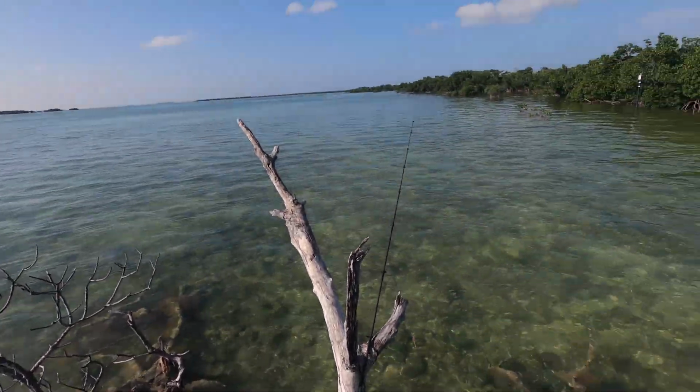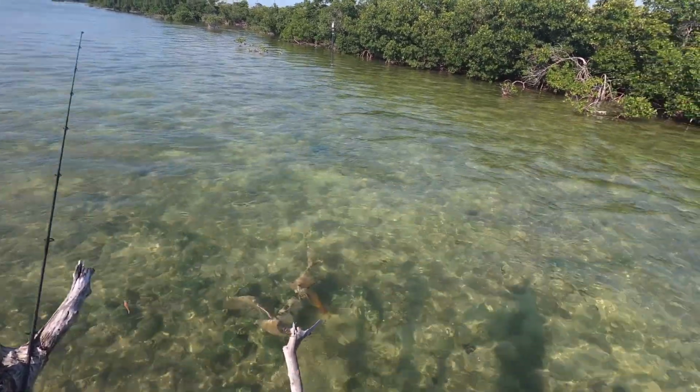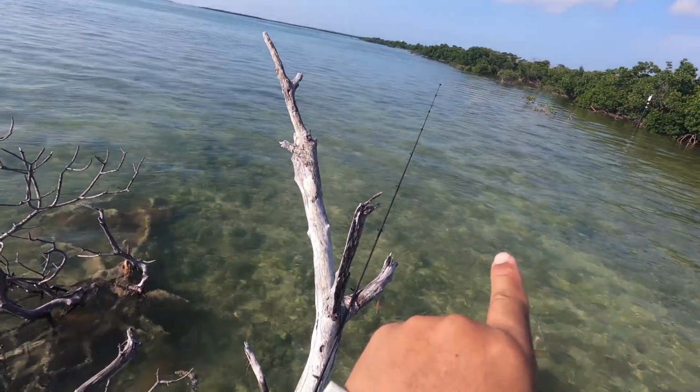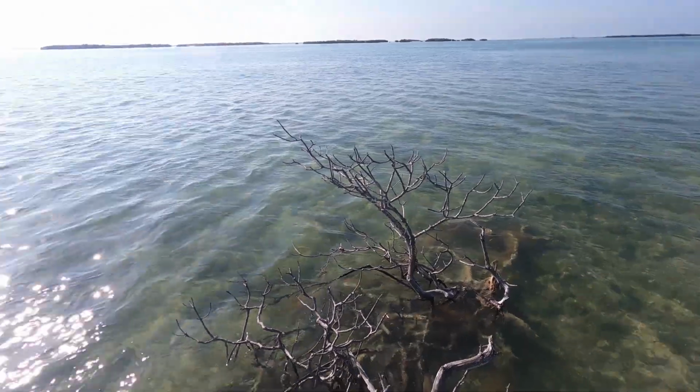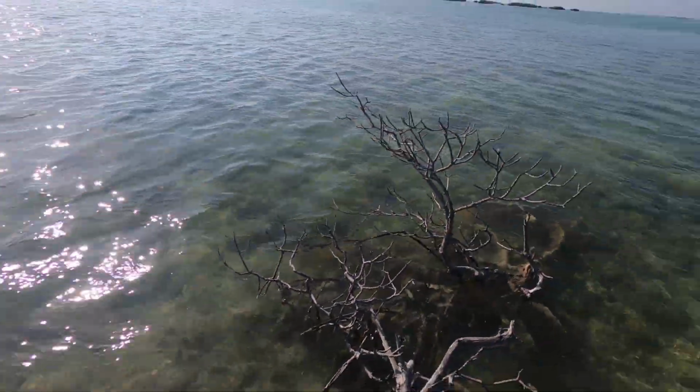But yeah, I'll keep wading on up that way, maybe a little closer to the edge so I can see if there's anything swimming along the edge. And then I'll try to make sure I can get out over here on that second access point. If not, I've got to swim my way back. Hopefully I can find that little hole.